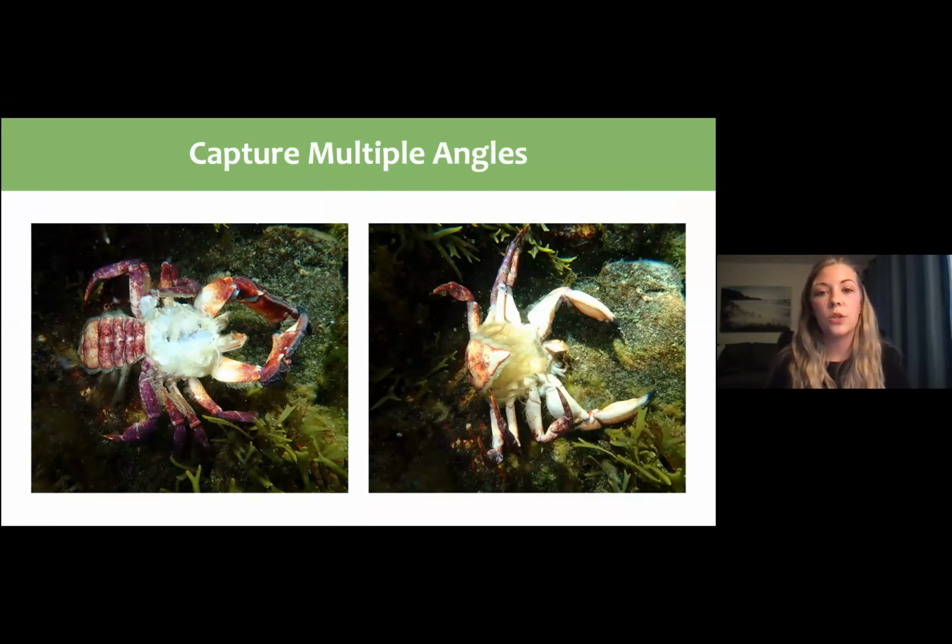The next one was to capture multiple angles. iNaturalist does let you upload multiple pictures per observation. So depending on the characteristics that you want to include or the information you're looking for, you might want to upload multiple pictures per observation. For this example, these are 2 pictures of the same crab, but here you can now tell not only what species of crab it is, but also if it's a male or female.